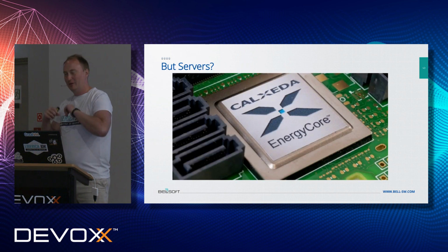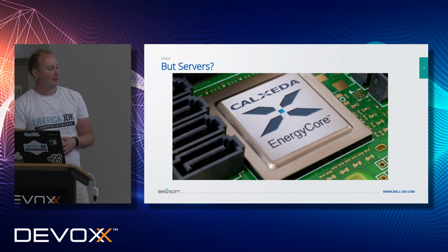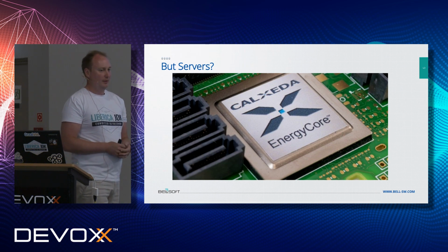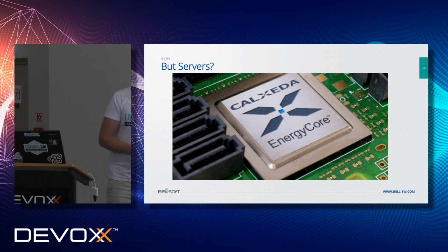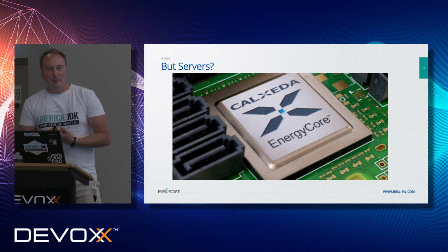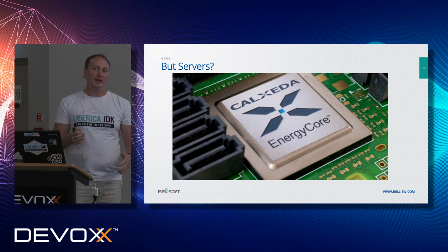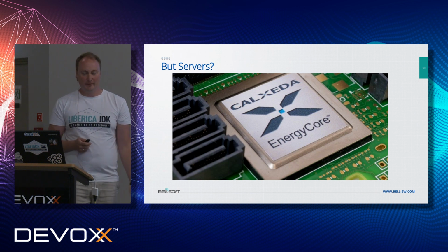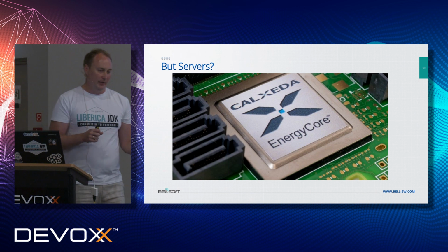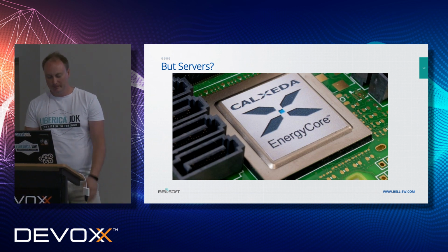A long, long time ago, it all started with attempts to bring ARM cores of that time to server instances. There was a company named Calxeda that made exactly that. They put a lot of ARM cores into a server board and tried to get benefits out of it. It was not so good at that time, but things changed, and we'll look at how they changed.